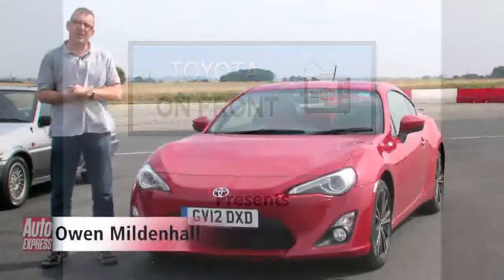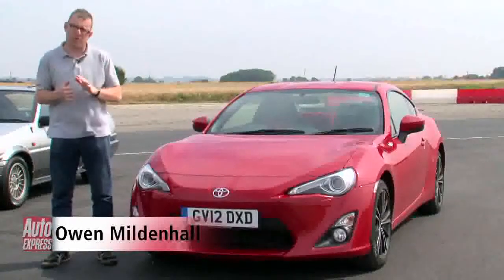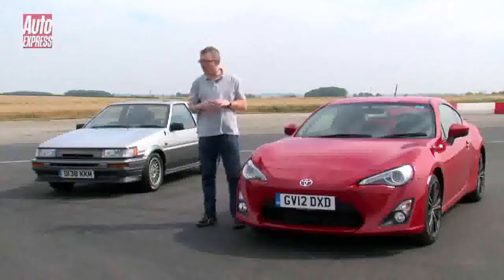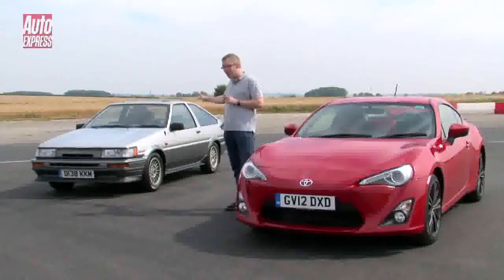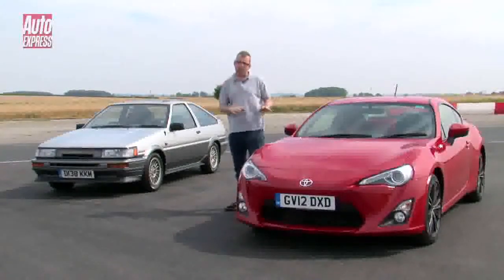The Toyota GT86. It's rear-wheel drive, it's fun to drive, and it's affordable. And it's the best driver's Toyota in a generation. Now, what some people might not know is that this sports car takes its name from a Corolla. It's named after this one, the AE86 Corolla. But what's so special about it, and why has it inspired a sports car? Well, there's only one way to find out. Let's drive it.